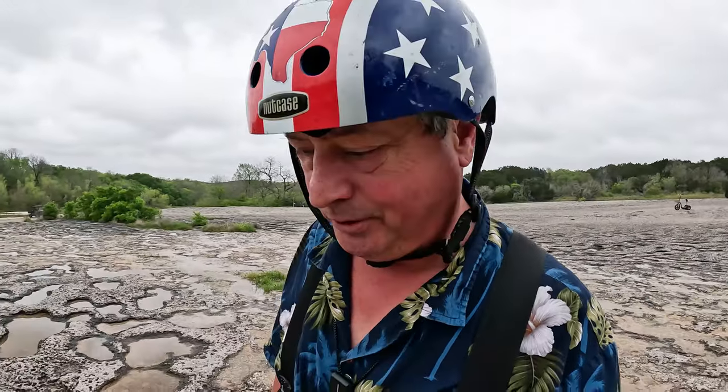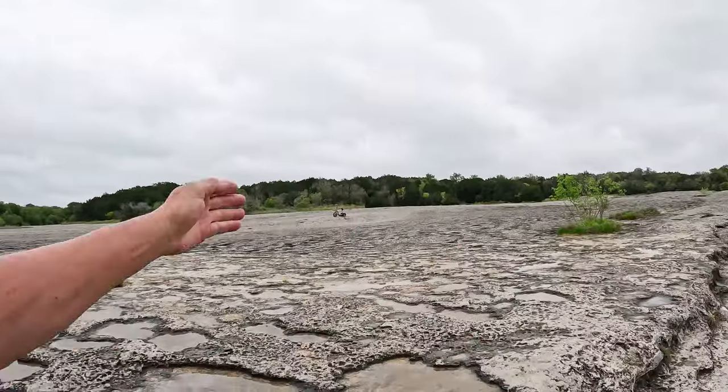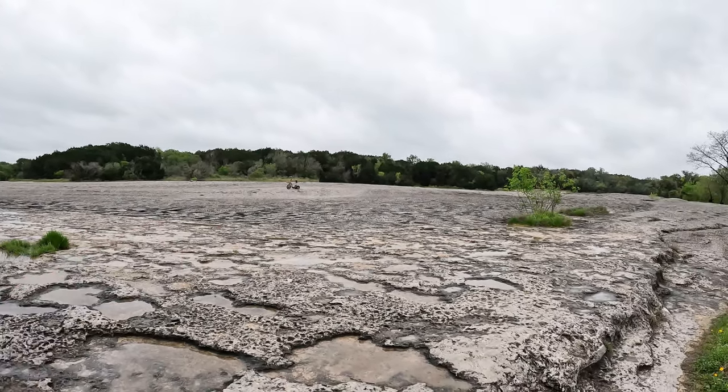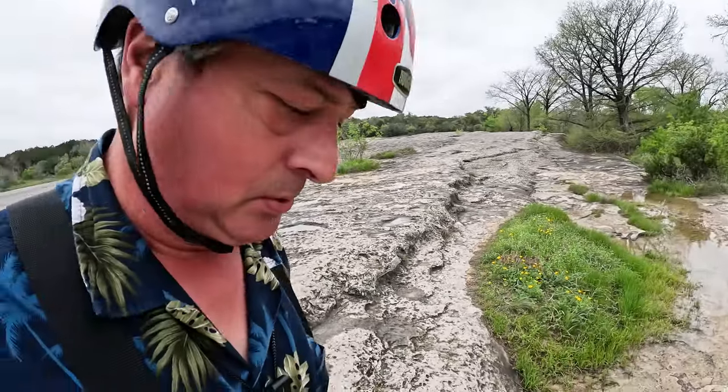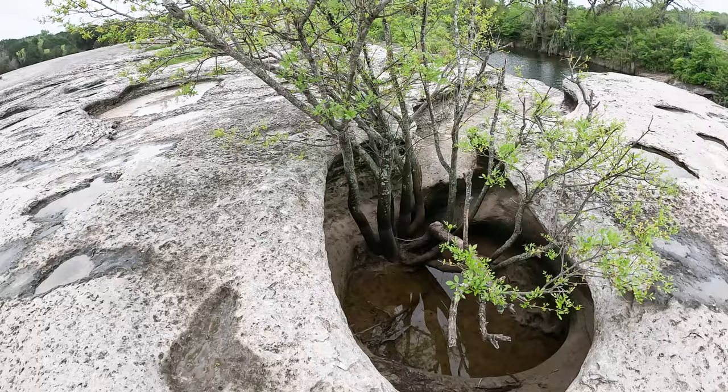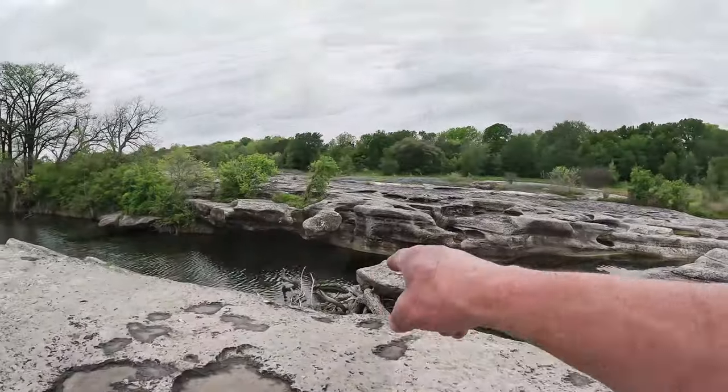Your visit to McKinney Falls State Park is not really going to be complete until you make a trip down to the lower falls. That's not very scooter friendly. So that's about as far as I'm going to go on Sable. I'd have pushed Little Red a little bit harder. Very neat rock formations down here. Now that is just so cool. All the turtles.